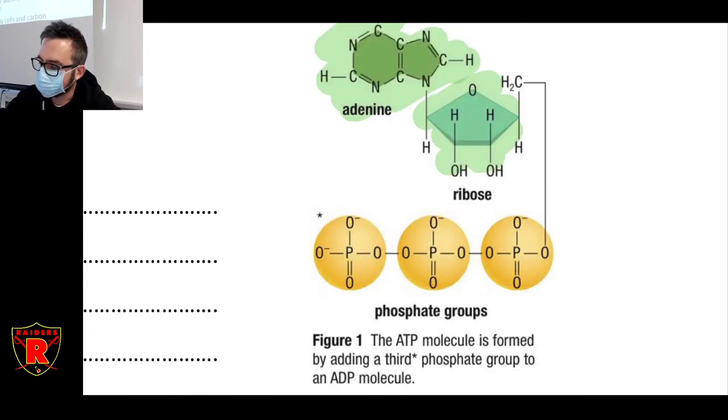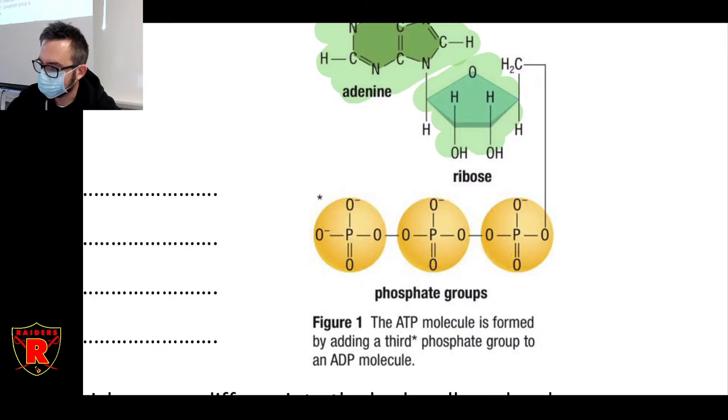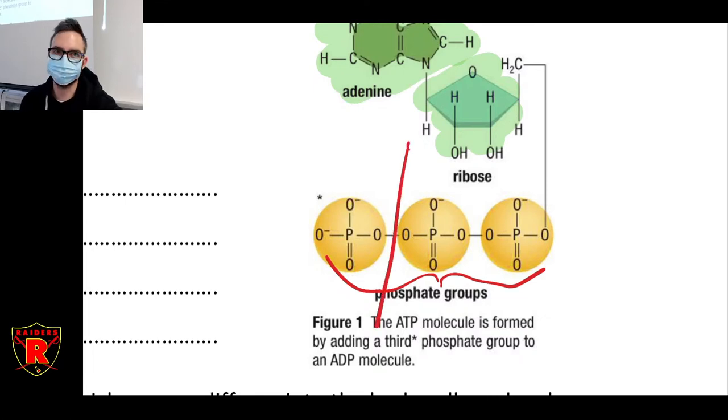So this is adenosine triphosphate. Notice the three: 1, 2, 3, triphosphate. That third phosphate, this one on the end, you can cut off. How it works is when you put that extra phosphate group on the end, then it holds energy.